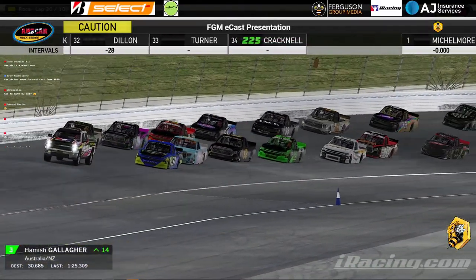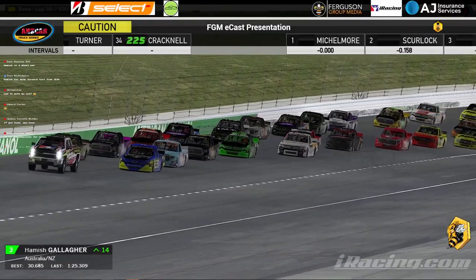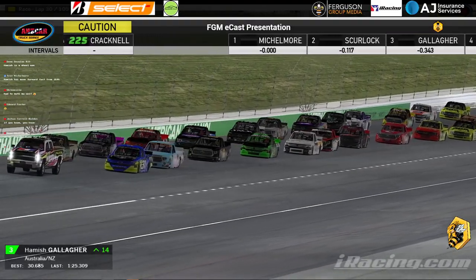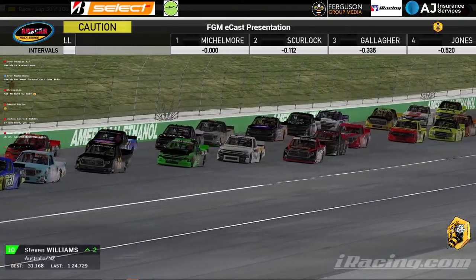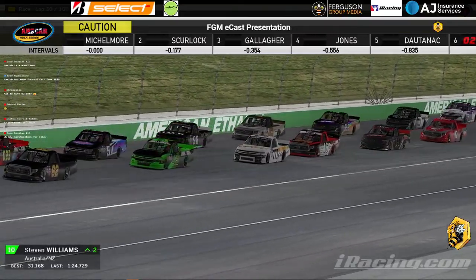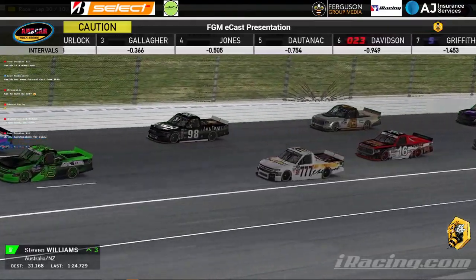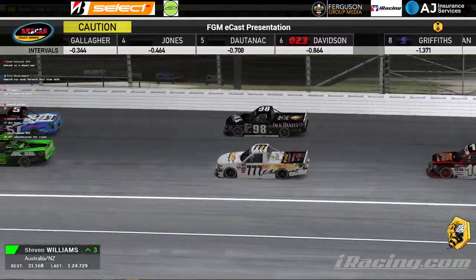Luke Trehair staying out on track. He's now made his way back up to 12th after the incident. Steve Williams, championship leader, currently sitting in 10th. Good news for Steve is his car is equally in good nick, so he's well positioned at the moment in 10th to manage his race for the next little while.